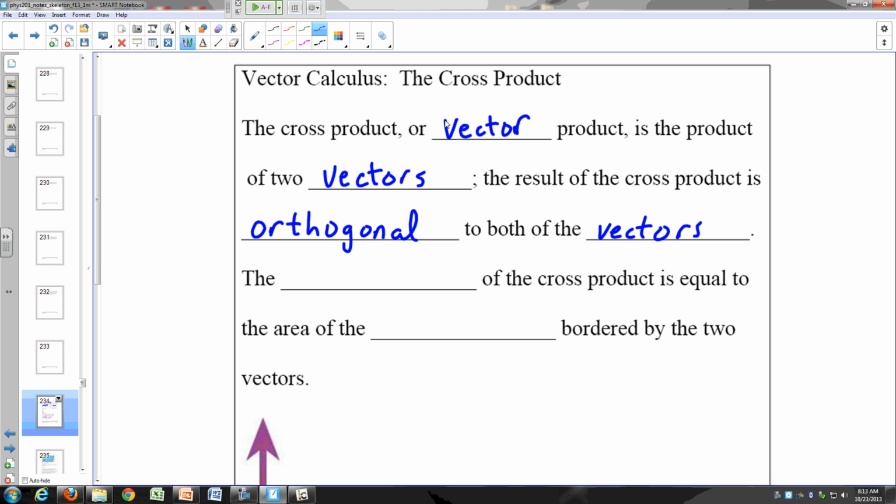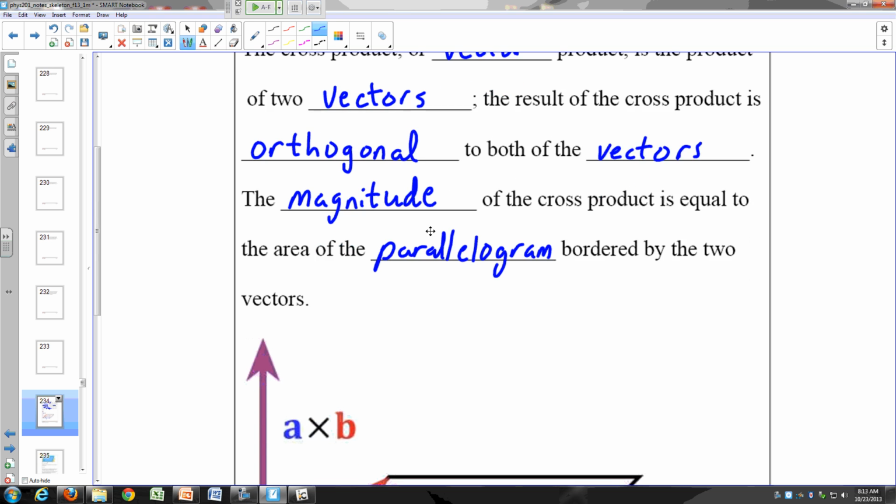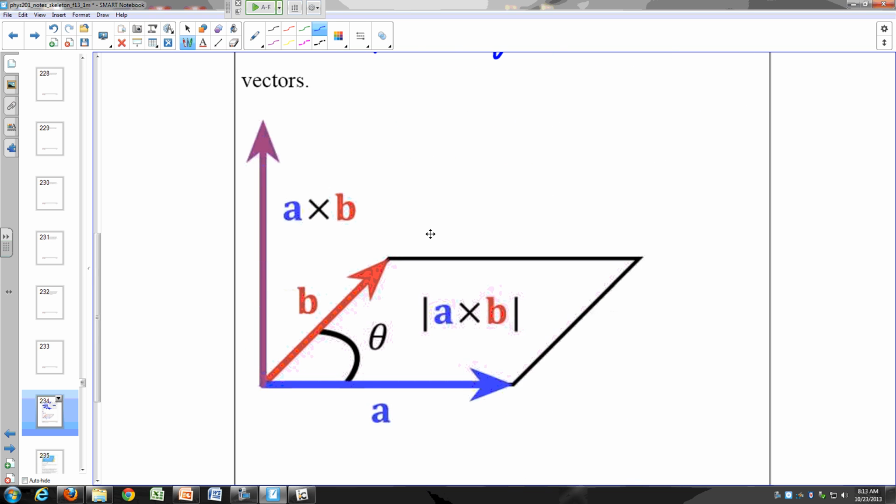The magnitude of the cross product is equal to the area of the parallelogram that's bordered by the two vectors. And I have a figure here that shows that. So if I have two vectors, A and B, my vector B, my vector A, the direction of the product A cross B is orthogonal to both of those.